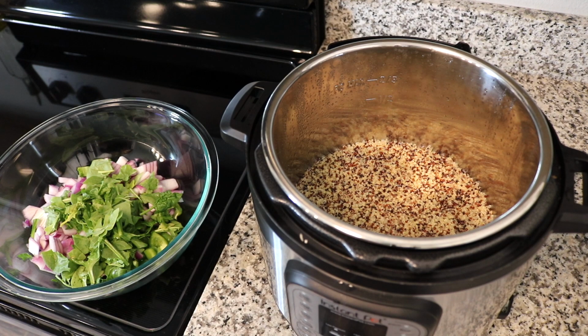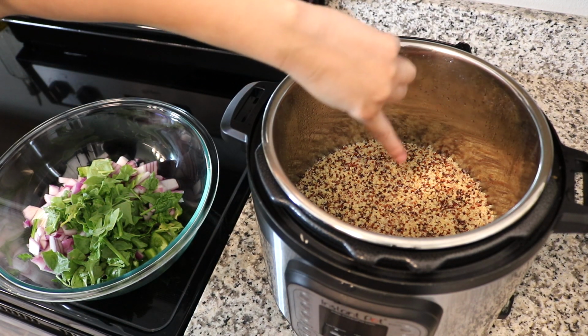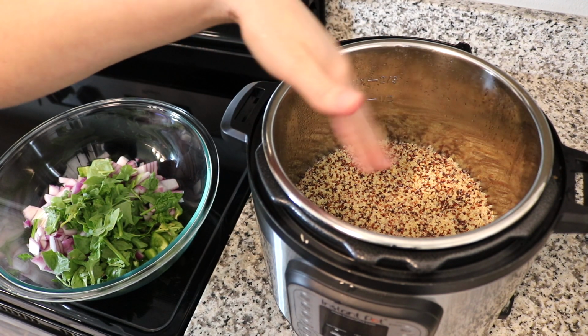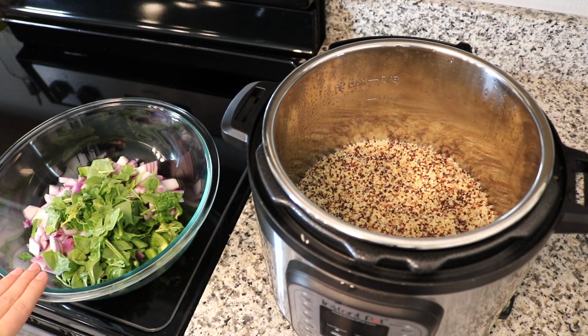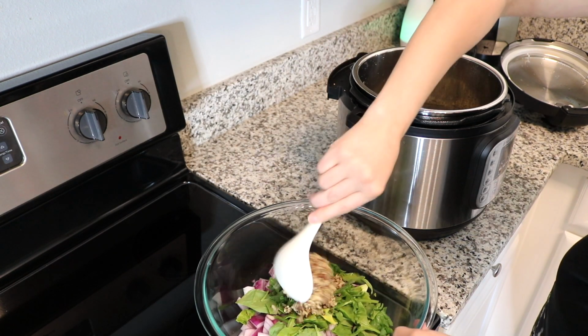All right, so here is the quinoa, and the way that you can tell if it's fully cooked is you will see these little white sprouts. It doesn't look like that when they are dry, when they're uncooked. So when you see those, you know that it's fully cooked. So I'm just gonna add this to my salad mixture. And this is a rice scoop that came with the Instant Pot. I think that'll work out well.